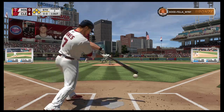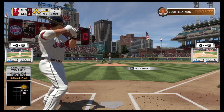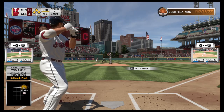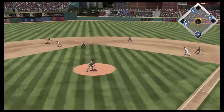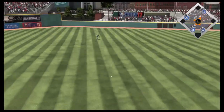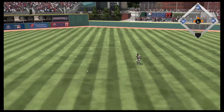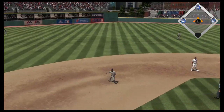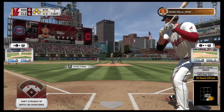Digging in to try it again, Yan Gomes. 0 for 2 on the afternoon so far. Fouled straight back. Ready with the 0-1. Hit hard back up the middle. Dive, but it's off his glove, and that ought to get at least 1 run in. Notch 1 in the score column as a runner from third crosses the plate. Now a 5-0 lead.